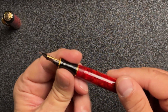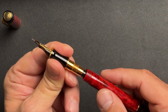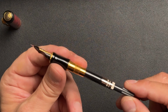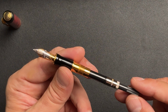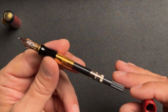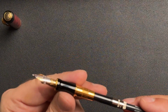It is a cartridge converter, and of course, because it's a Duofold, it's supposed to be eyedropper proof, but I'm not sure that this modern version can be eyedroppered. I see lots of metal there, and I would not want to try, put it this way. Very nice converter with a Parker branding on it.